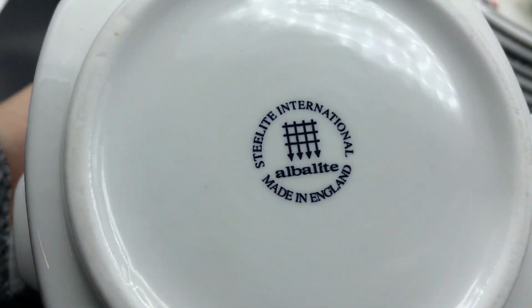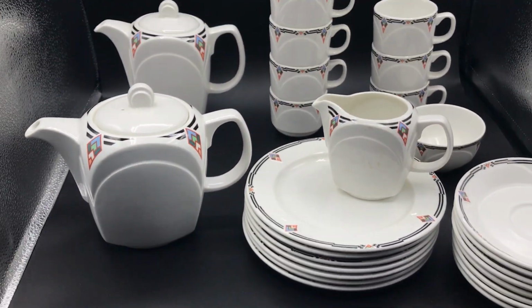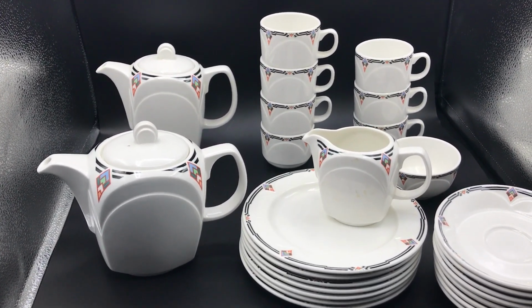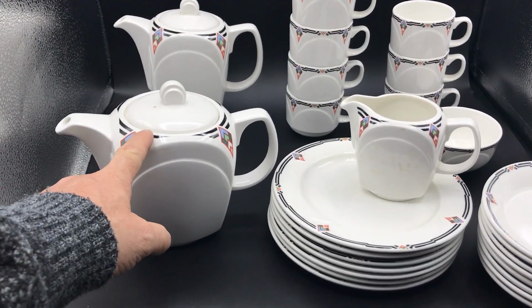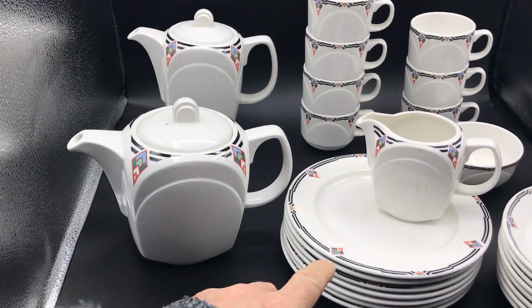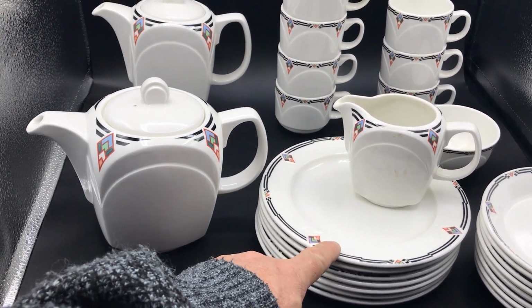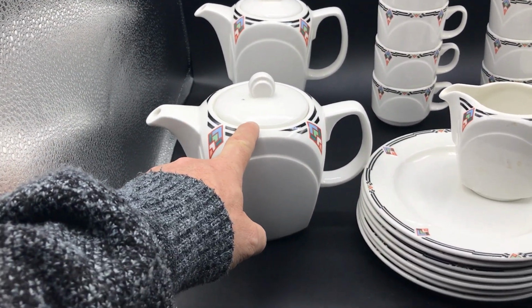Now this is all produced by a company called Splott International, and the range is called Bianco. Splott International is an award-winning worldwide supplier of hotelware and luxury items. This is their Art Deco range, Bianco, and if you look on eBay, this teapot alone, without the pattern, just plain white, they're asking £250. It's crazy money. Each plate is like £10. Now if I convert that into dollars, each plate is like $14, and this teapot would be $350.